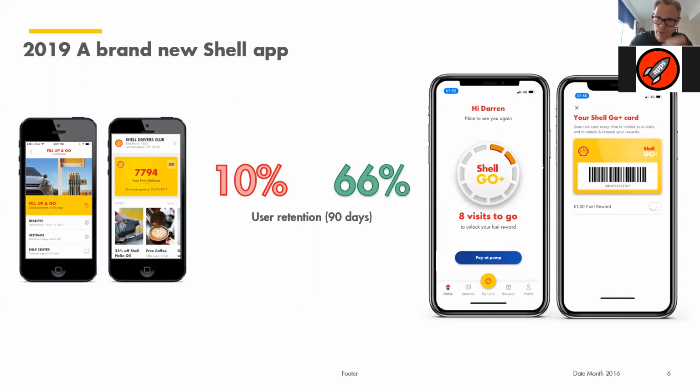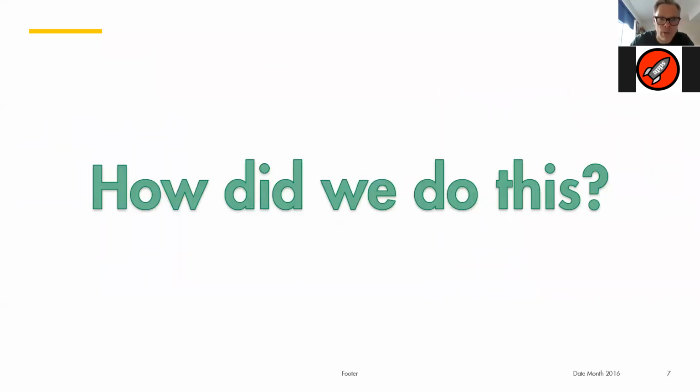So we went from 10% retention in 90 days with the old app to 66%. And that is a huge jump, when you think industry standard is what, 35%, 40 at a push, and we're pushing on 66 here currently. So how do we do this? I shall tell you how we did this as a team.